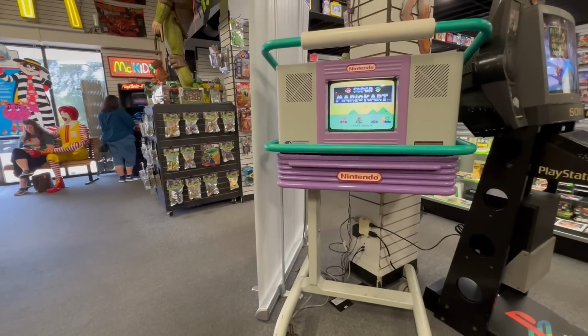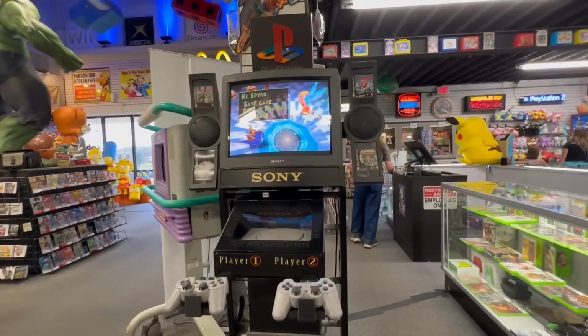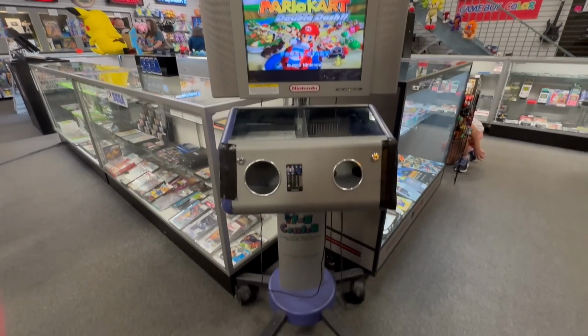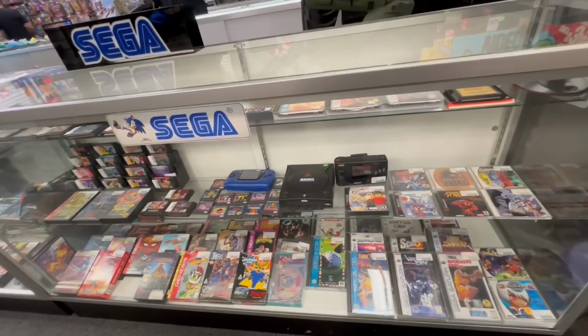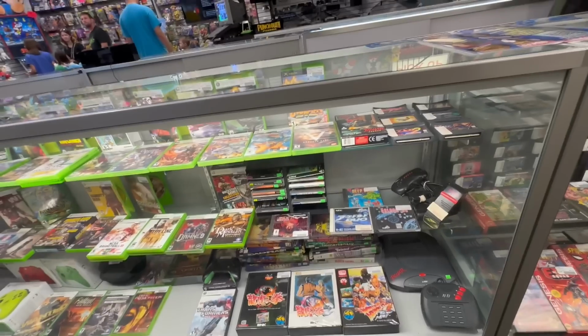And then these kiosks. This is a Hospital Super Nintendo kiosk, as well as a PlayStation kiosk. Just some amazing stuff here, as well as this GameCube one. Then I got to the glass cases, which realistically had some absolute heat in them.